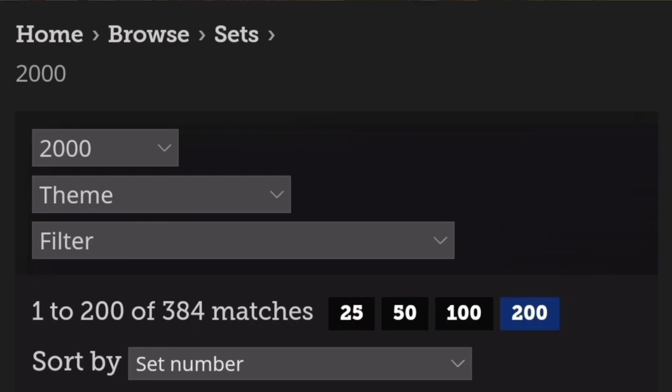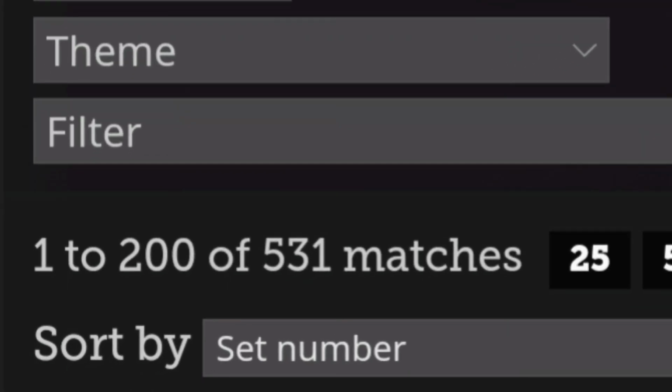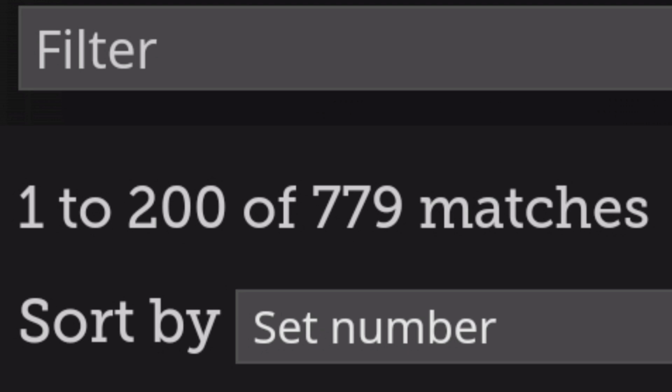At the turn of the century, 384, nearly triple what they were doing 10 years earlier. Fast forward 10 years again to 2010, 531 sets they put out that year. And just 3 years ago in 2020, Lego put out 850 sets. And the crowning achievement, 2023, it looks like Lego's poised to hit 4 figures and bust through that 1K mark.